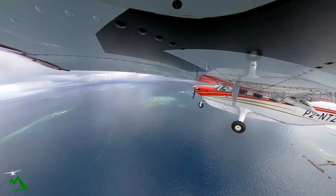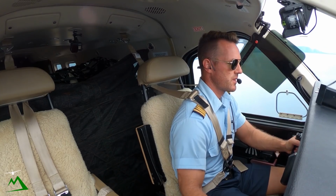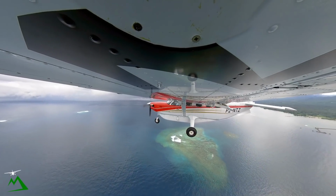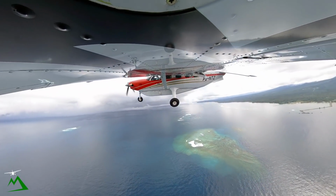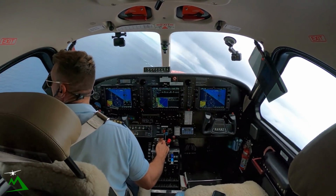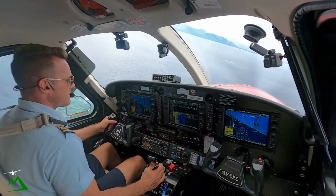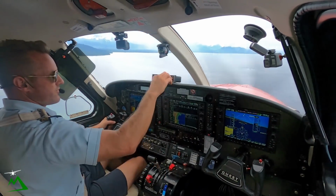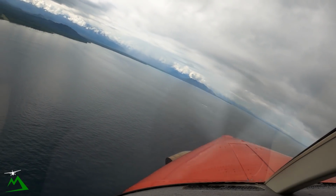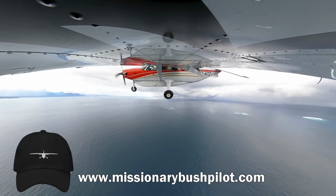1.2 nautical miles. Usually 1.6 works out pretty good for turning my base. So I'm going to just add a little bit of power to hold my altitude right at 700. There's 1.6. Turn our base. Reduce my power. Also pitch up just a tiny bit to help slow down to 85 knots. Full flaps, checklist is complete. Base was a little close, so I'm turning just a tiny bit high now. And slowing to 75 knots.